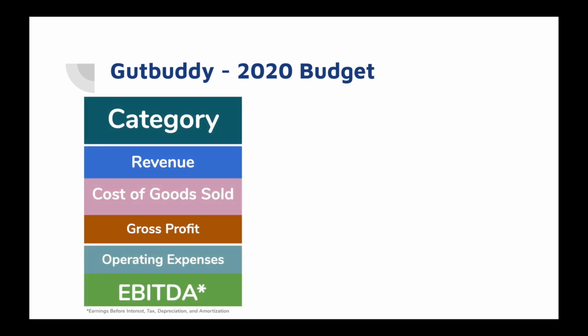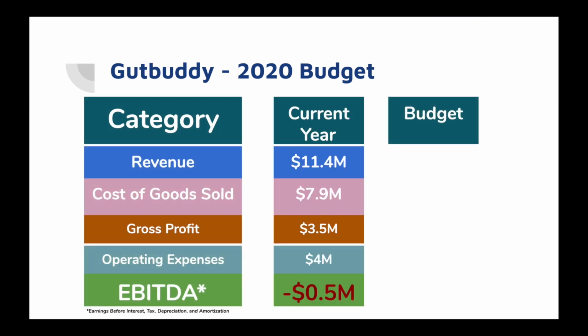So let's review our progress for the 2020 budget for Gut Buddy Yogurt. So far, what we basically did is create the revenue plan of $20 million.